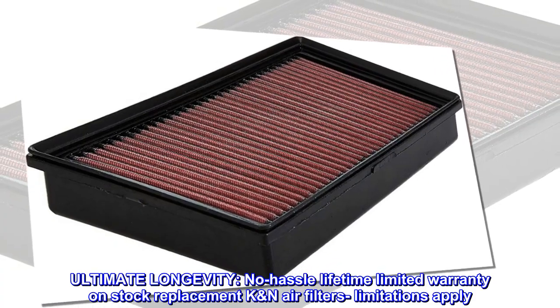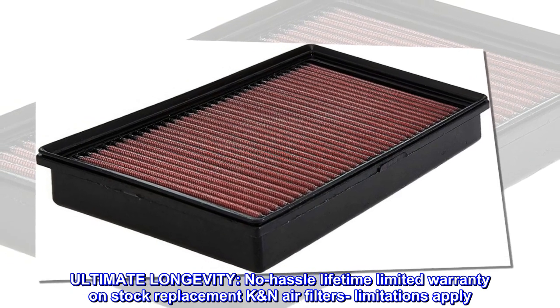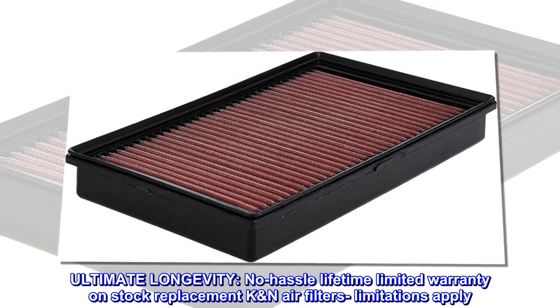Ultimate longevity. No hassle lifetime limited warranty on stock replacement K&N Air Filters. Limitations apply.